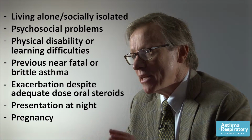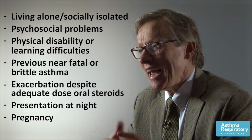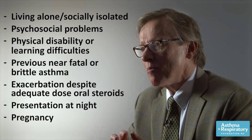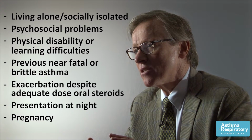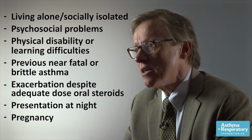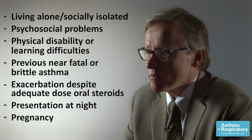But as we all know, asthma is complex, and there are many other features that we might need to consider, primarily relating to adverse risk with individual patients that may lower the threshold in terms of deciding that it would be preferable for this patient to be referred to hospital for consideration of admission.